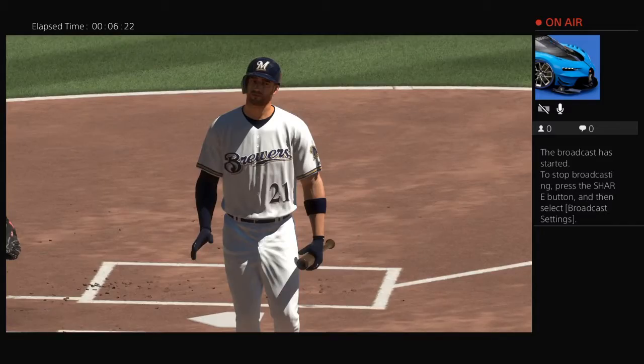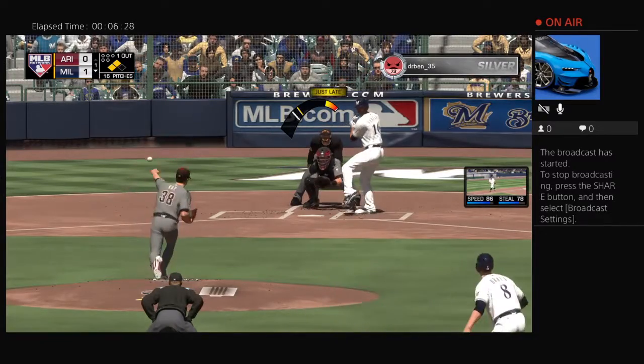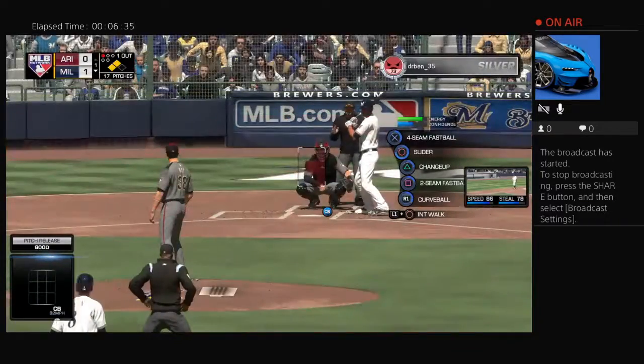Time now for a look at the hometown Brewers starting lineup. Harold, what's the key for them today? Matt, have you seen this guy throw? Oh, he is electric. And the curveball bounces here, but a good job behind the plate to keep it at arm's length.